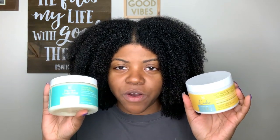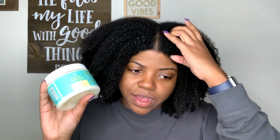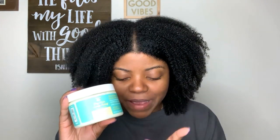Okay, so going on, like I mentioned before, they both felt really good. The Coils one definitely had a little bit more slip, but as far as being moisturizing, they both felt very moisturizing going on. This one didn't have as much slip, so you just won't be able to detangle with this one, in my opinion.